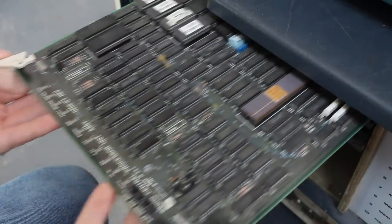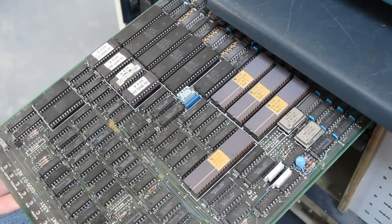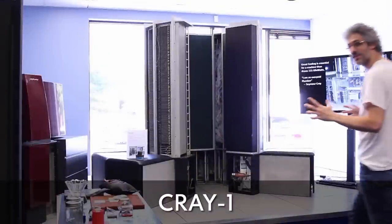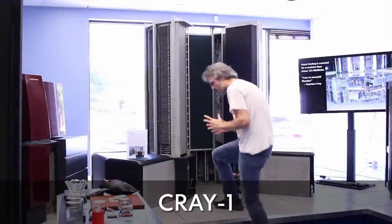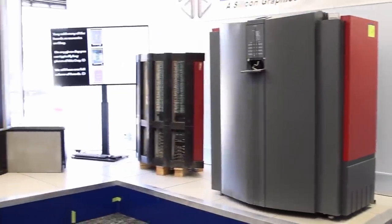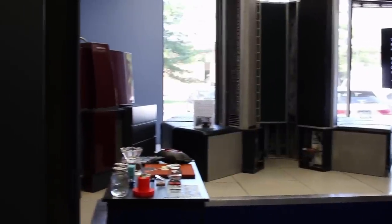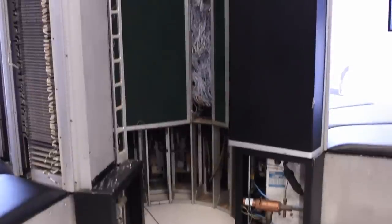But I'm quite excited to dig into this machine, though. There's some really interesting things going on in it. Any trip to System Source would be an incomplete trip without taking a moment to walk into the Cray room here and behold the legend itself, the Cray 1.